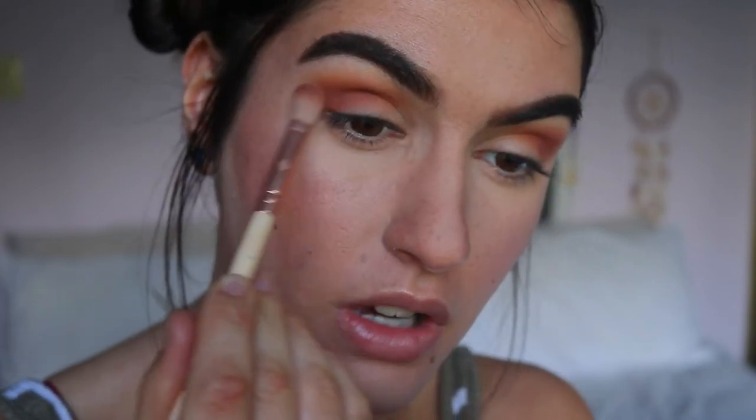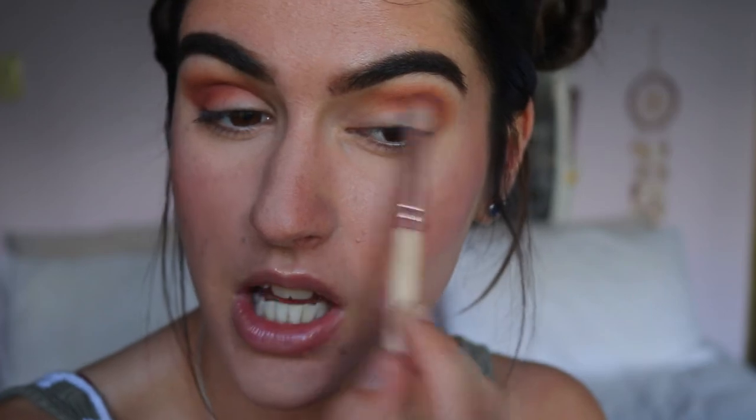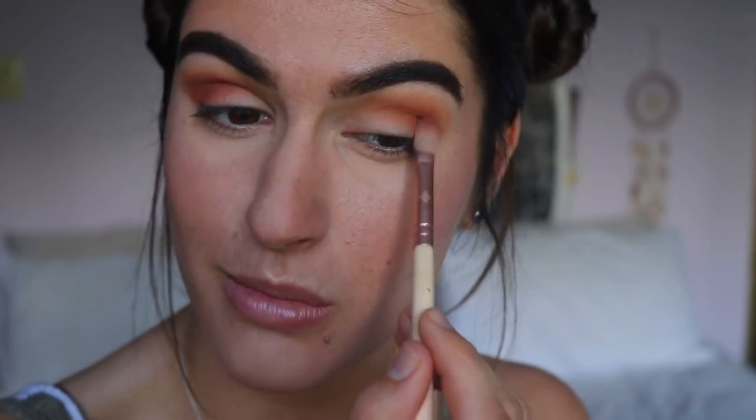I don't mind taking it out a little bit from my actual eye shape because I am going for that more almond eye shape. So I do want to extend it out just a smidgen.